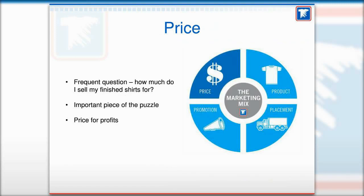And last but not least, price. We have the last P of price. I saved this for last because once you figure out the pieces of the other three Ps, this will definitely kind of fall into place a little bit more, and it will help you figure out your shirt prices. It's definitely not an easy thing to figure out. It's actually quite difficult. But price is important because your selling price is directly related to your profits, which at the end of the day will either keep you in business or not.